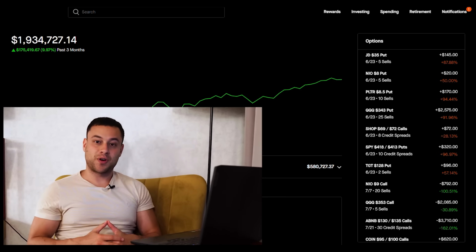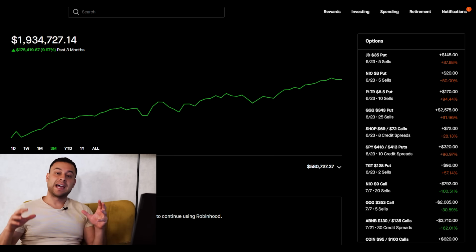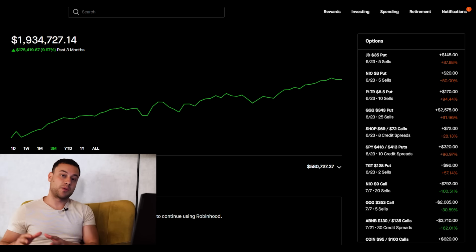And actually, it's really interesting because if you take a look at my portfolio right now, I have so many positions that are expiring that are put credit spreads. And even though I'm only allocating a small amount of money to them, they are making a disproportionately large sum of money in terms of returns.